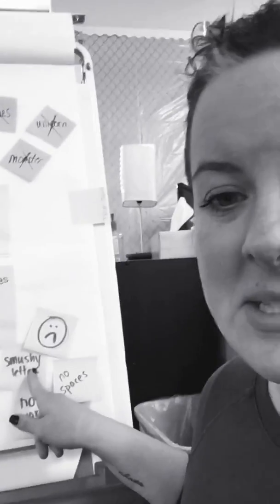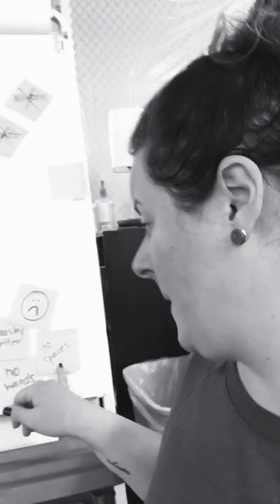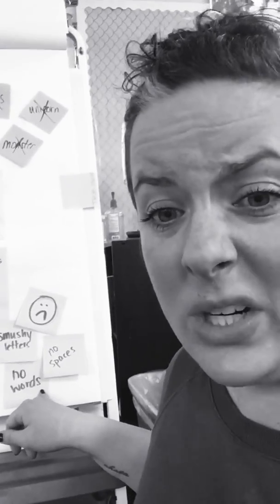Now, we talked about some things that make a piece hard to read. If a piece has really smushy letters and they don't look like letters, like if my H looks like an M and my S looks like a C, that's too hard to read. If I don't have any spaces in between my words, that's hard to read. If I don't have any words on my pages, can I read anything? No.